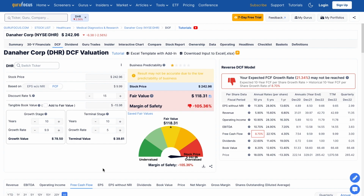One is that Danaher has not had the highest degree of business predictability in its past, especially as it's been a business whose growth has been fueled by mergers and acquisitions. The company has steadily increased their shares outstanding pretty much for the past 30 years. So that may be a reason that even though they've had a lot of free cash flow growth over this time, the business has had lower predictability than some other types of businesses. Because of this lower predictability, this really highlights the need to dig in and do your own work here.